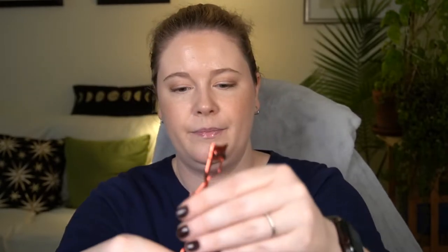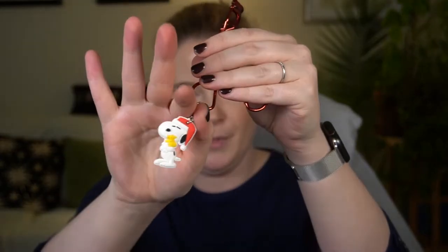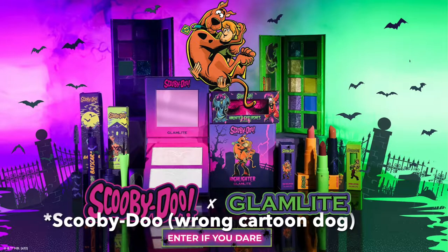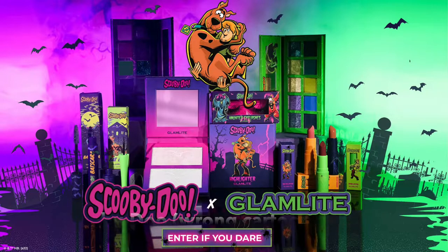The thing about having a collection this large is that even if you're kind of a diehard fan of something, I just feel like it makes it a little bit harder to try to collect everything. It almost forces you to kind of pick and choose. I kind of feel that way with the new Glamlight Snoopy collection because they have two palettes, and it's like, well, I definitely like one color story better than the other, so I might as well just get the one color story that I like instead of getting both, you know what I mean?